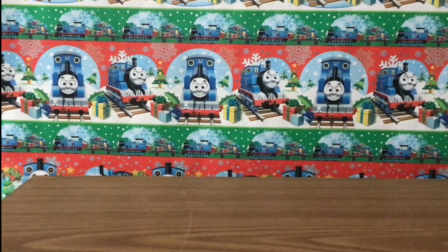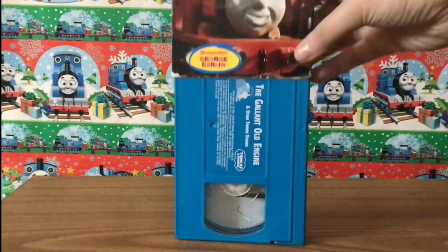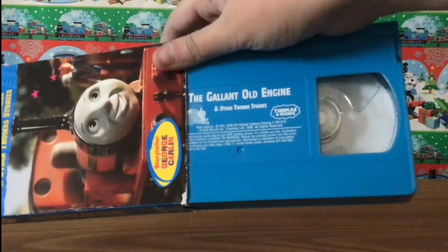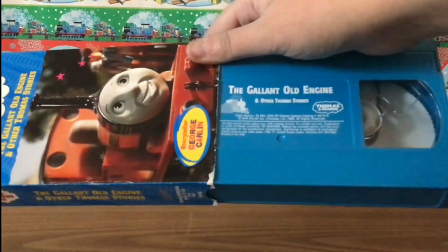I was on eBay not too long ago, and I saw a Gallant Old Engine print, and I noticed it had a blue tape. Well, my friends, I am here to tell you, here is the blue ink of Gallant Old Engine, and I know this particular tape is rare as hell.